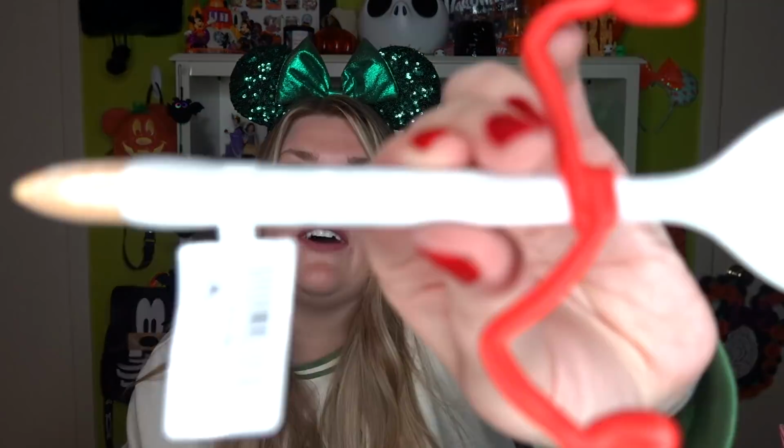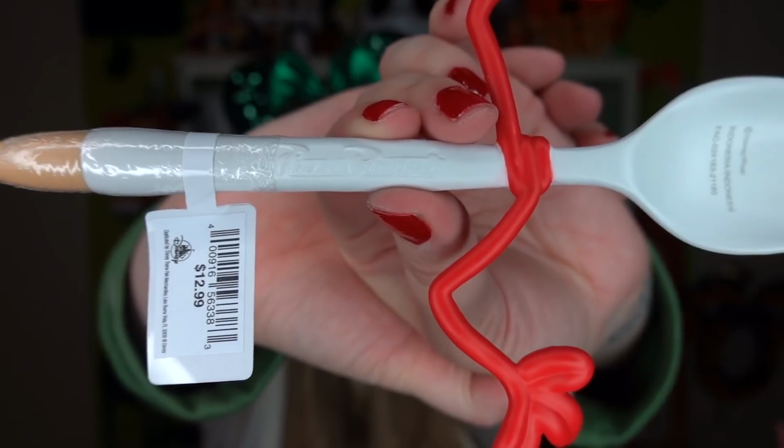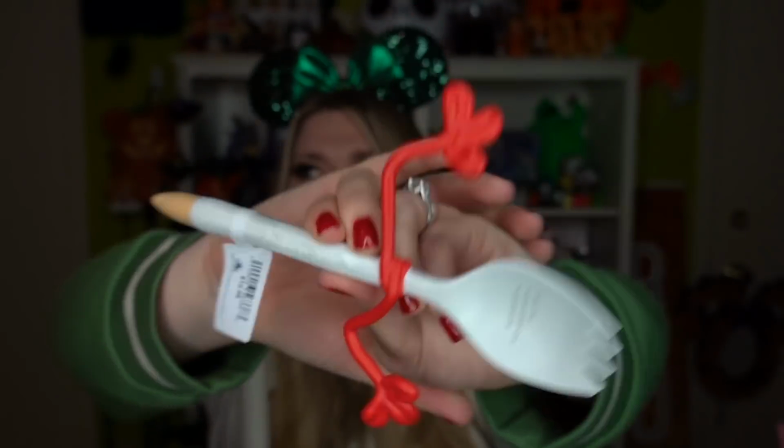But what I thought was really fun is it also has the Pizza Planet logo on the back. So is he a Pizza Planet spork? Did I completely miss that detail in the film of Toy Story 4? Let me know down below. Because if I did, my bad.